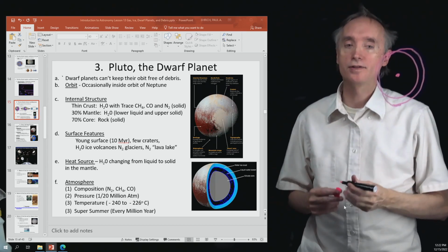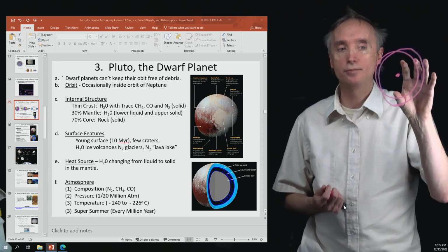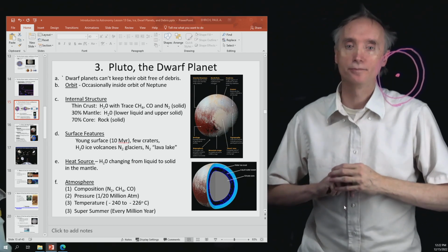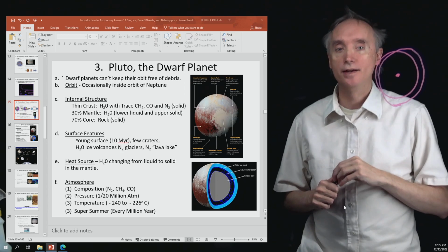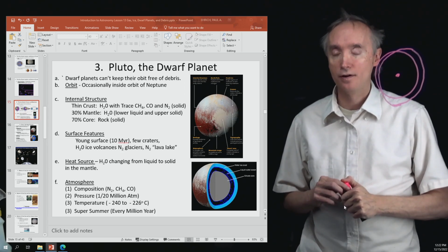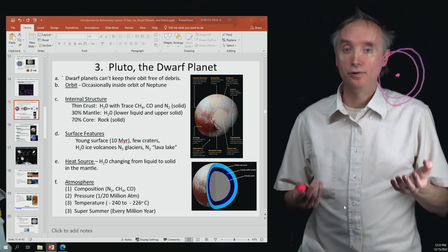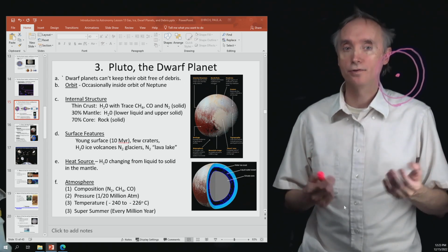Some scientists have felt that this is some kind of a clue that shows that Pluto is an escaped moon of Neptune. There are other astronomers that don't believe that's true. But occasionally its orbit is inside. It takes like 200 years for Pluto to orbit the sun. So that means the last time that Pluto was where it is today was 200 years ago.